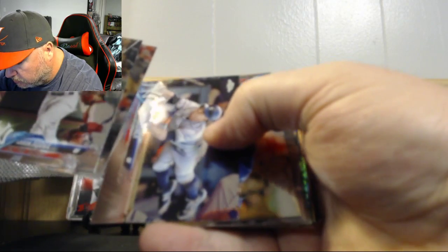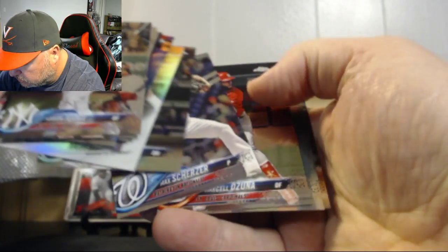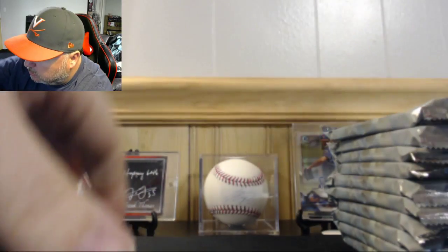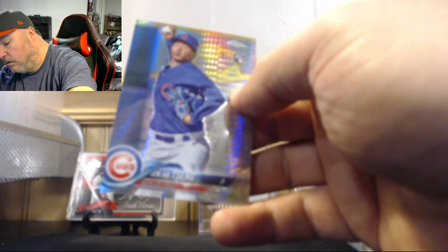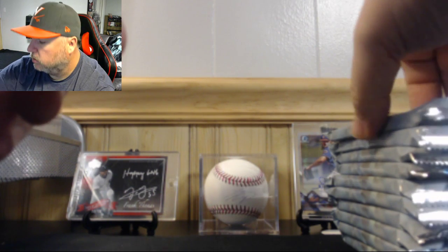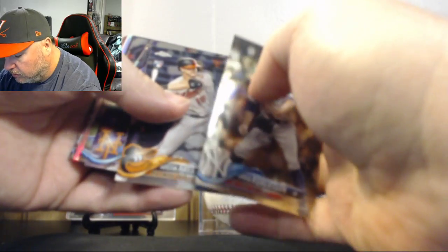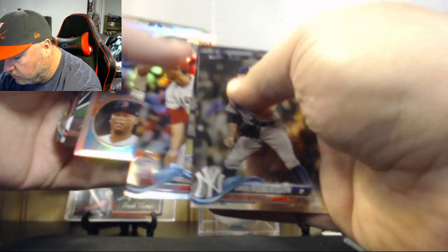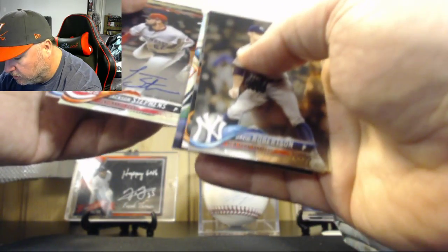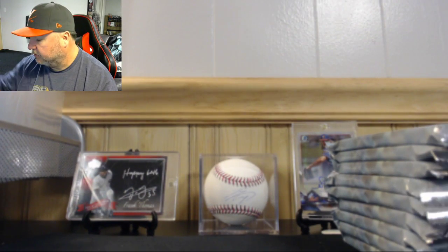Judge. What? Why are these upside down? Refractor. Robles. Old Victor Robles. I think he's going to be the real deal. Rafael Devers. That's a good one. Oh, there's my other hit. I believe I get 5 in this one. Jackson Stephens, rookie card. I guess, man, what I've been reading is kind of on point. 2 autos, 2 rooks. Not anything great.